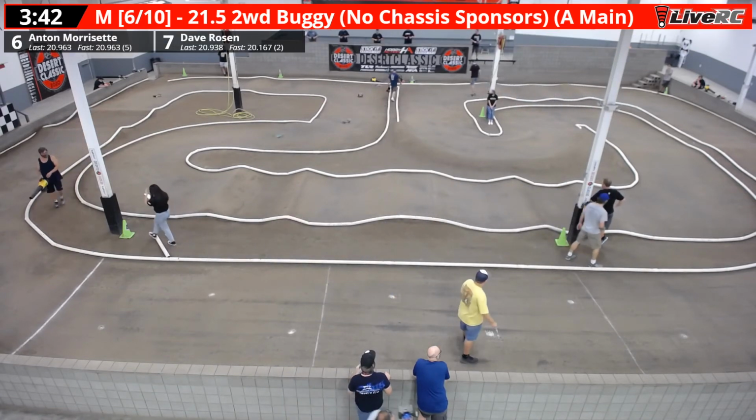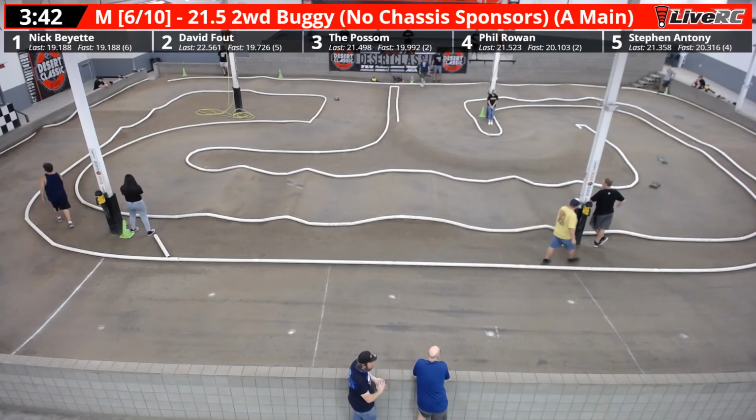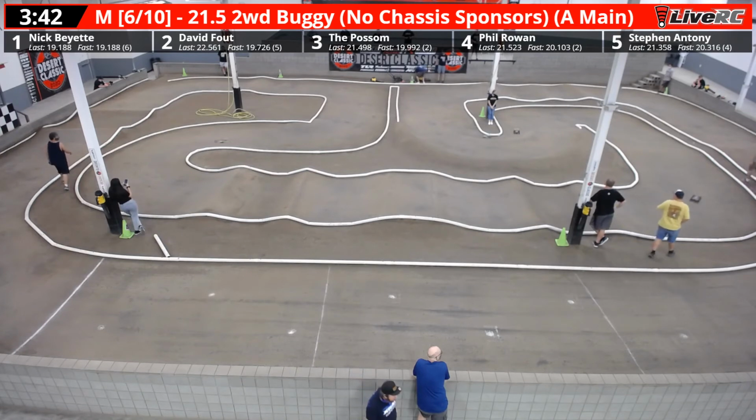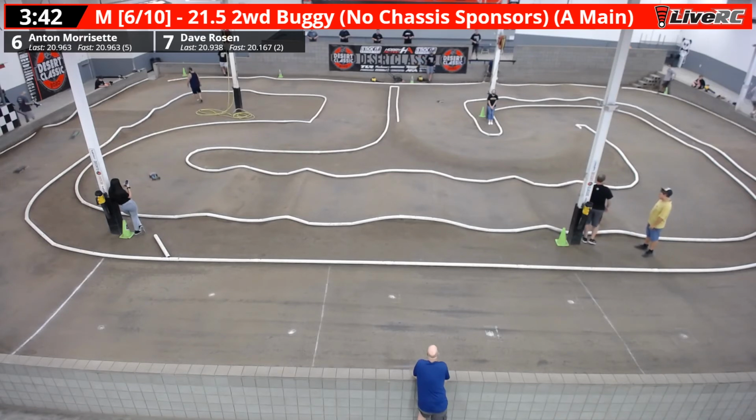Check them into a modified. Don't break them. This is just warm-up. You see all those drivers out there from that last race. I do appreciate it. Looks like we got Gallatin, Cameron. We are good to go. We are set to go. So let these guys get a few laps in, and then we'll grid them up and get our modified action going underway.